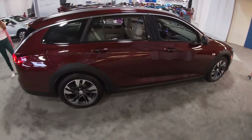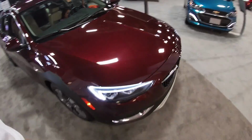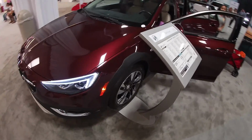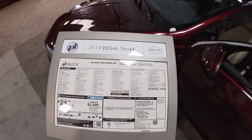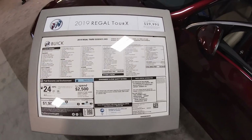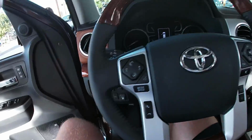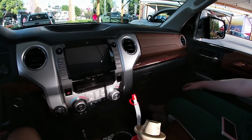That is awesome. That is pretty. Wagons aren't for everybody, but this thing is beautiful. Base price starting at $29,900. Not bad. As shown, 44. Pretty. How many cups can you fit in a car? It's really nice. I like this wood accent.